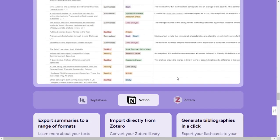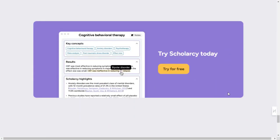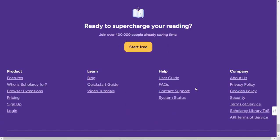In essence, Scholarcy serves as your virtual research assistant, aiding you in navigating the complex world of academic and professional research with ease and efficiency.